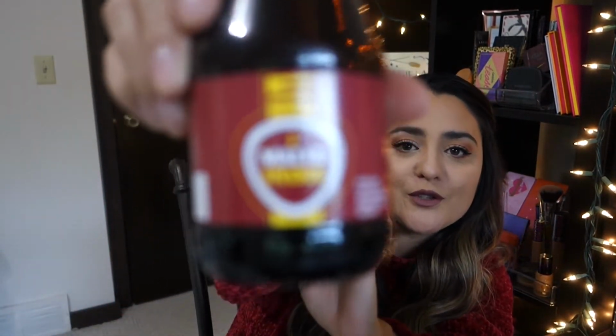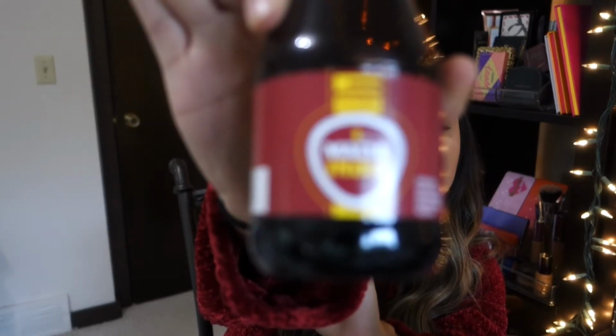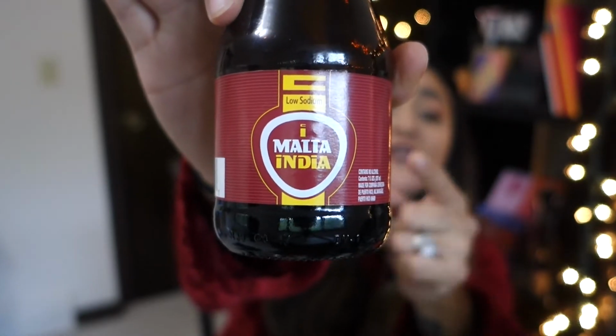I highly suggest if you're in your international section and you happen to see this stuff, I'll move in closer so you can see, see if it focuses. Okay, so this is the brand to get 100%, because there are other brands of Malta, and I just have to stick with what I know. This is the good stuff, and I recommend it.